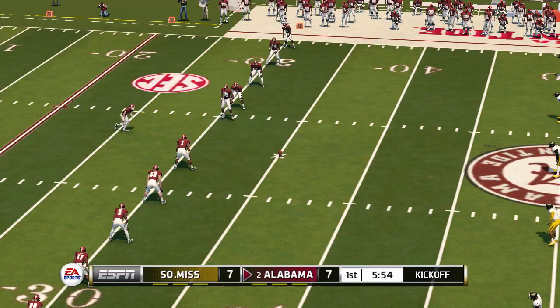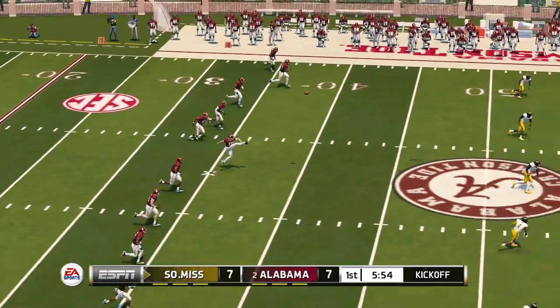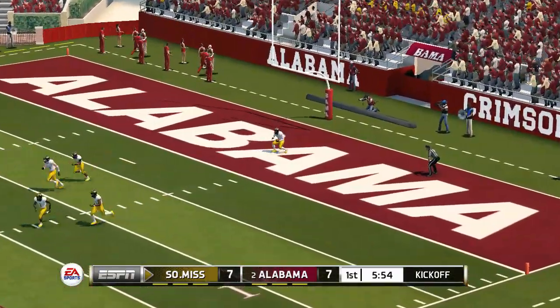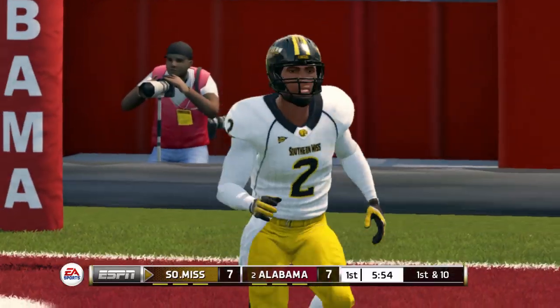And it looks like they're ready for the kickoff. Excellent kick. And it goes into the end zone, down for a touchback.